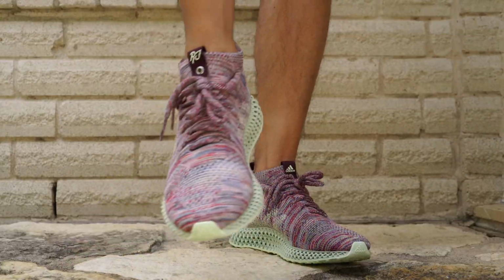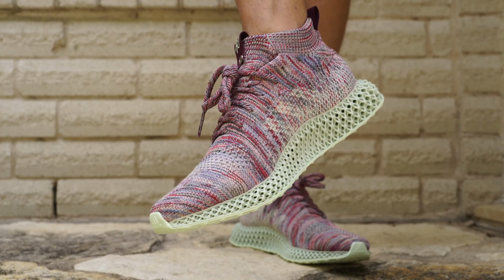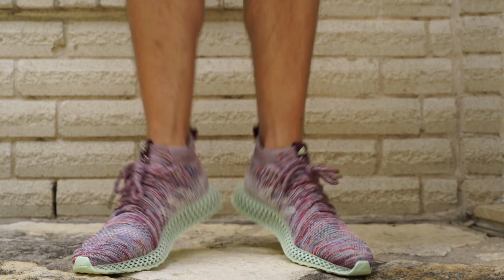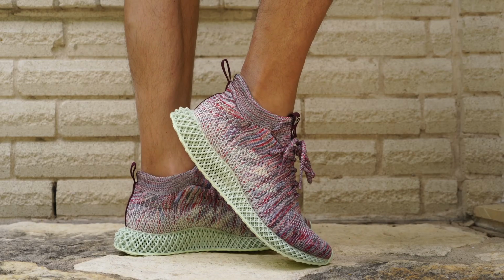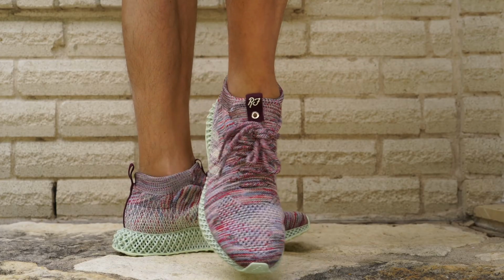When it comes to fit, I find that this shoe actually fits just a little big. I'm a true to size 9 in Ultra Boost, Air Force Ones, etc. and I feel like I could have gone down half a size to 8.5 and it would have fit me just fine. It's just a little bit long in the toe box area, but to me and to my feet, going down half a size would have fit just perfectly.